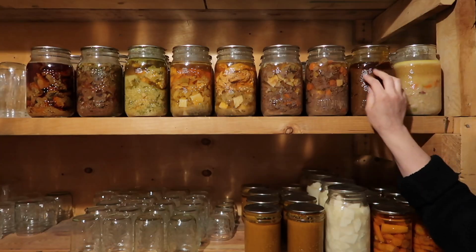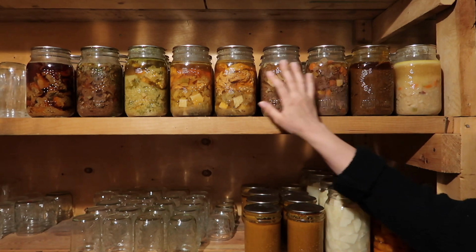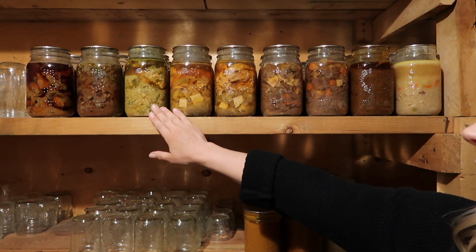So we have some ham and bean soup over here in the corner. We've got beef stroganoff, pot roast in a jar, chicken and gravy, chicken chili verde, chipotle beef, and then chicken marsala. If I had to choose favorites between any of those, it would probably be the beef stroganoff, the pot roast in a jar, the chicken and gravy, and the chipotle beef.